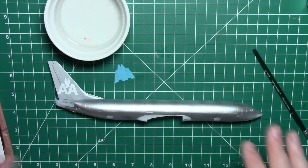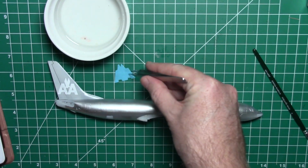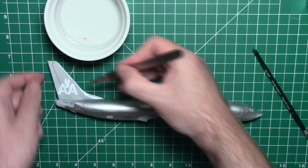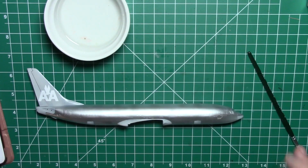This is one of those things where I don't want to spend too much time moving the thing backwards and forwards a million times. But that was easier to work with, so I did have plenty of wiggle room to work it. With a little bit of water underneath, even now I can still move this thing around. I'm going to let that one dry a little bit, and then I'm going to do this one.